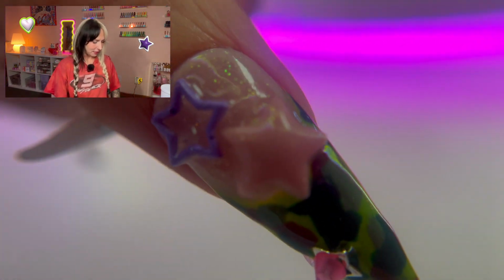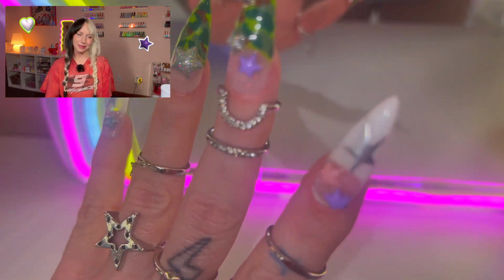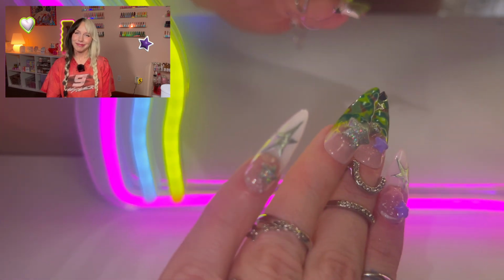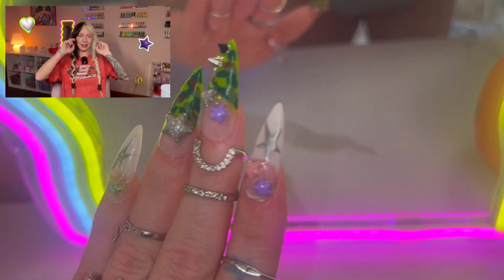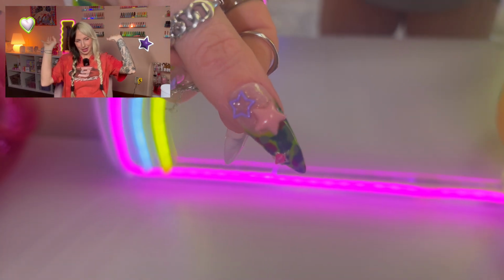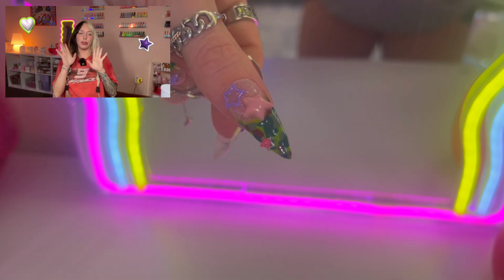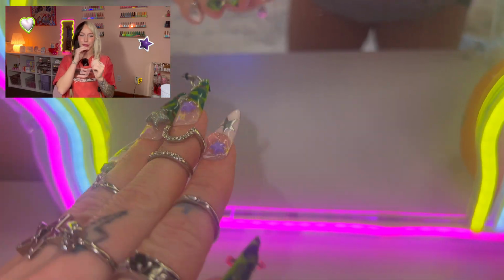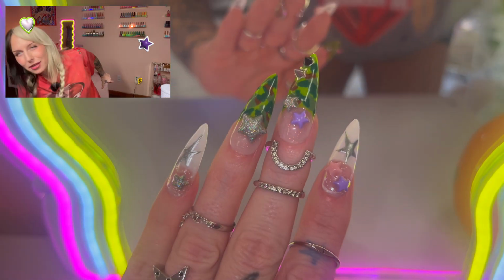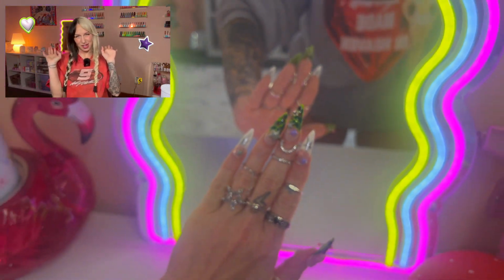All right, guys, what do we think? I think they turned out so cute. I love them. I love the camo nails. I want to put a set. I need to do nails on myself. Gel X with some camo. I really want to do a camo, probably a camo French, and then do some bright pink or orange 3D lettering on it. I think that would be so cute.